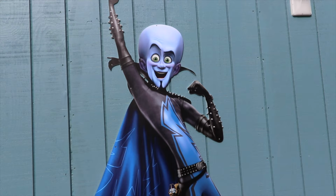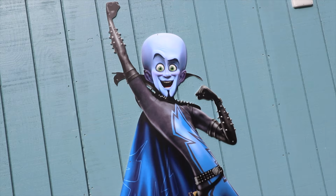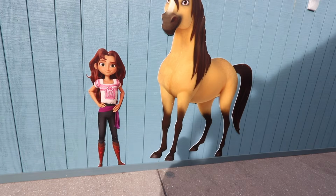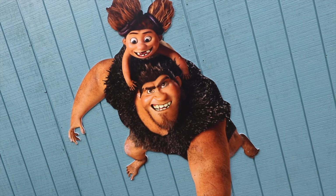I never thought I would see Megamind in a theme park, but I guess they're gonna give Megamind some love. Megamind's a great film. And then this is like the computer animated Spirit film that came out a couple years ago. I never saw it. I saw the original one, which is great. Oh, it looks like there has been a Minion over here recently. And then we have some characters from the Croods. Then we have all the Madagascar penguins.